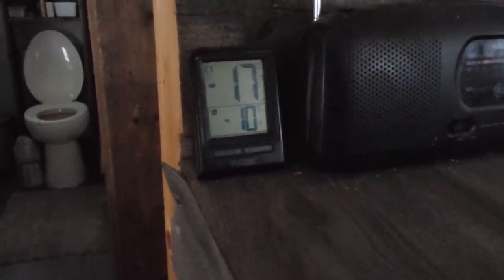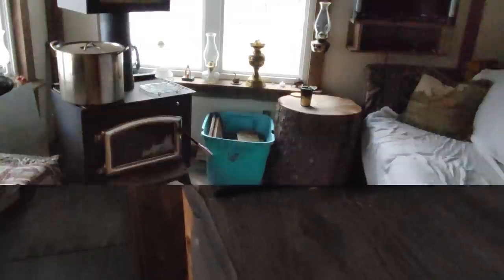Well, let's take you guys inside and see how cold it is in here. I'm assuming minus 6 or 8 anyway. Minus 17 outside, minus 10 in here. Brr, that's about the coldest it ever gets. I gotta get this stove going. Minus 10 in here, wow.